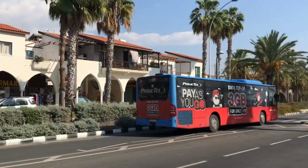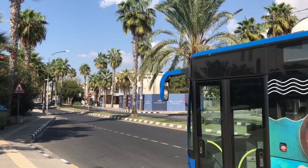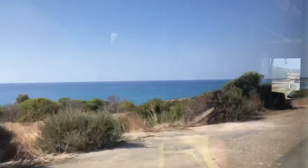Also, even if you don't drive, you should be aware that the place is not extremely pedestrian friendly. They have traffic lights, but not as many for pedestrians, so you just cross the street whenever you have the chance. So another way of traveling in Cyprus is by bus. They have a kind of bus network.